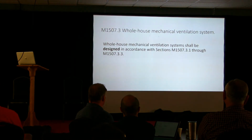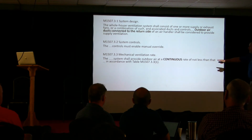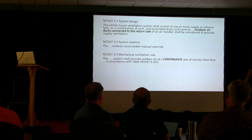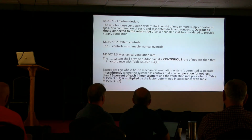Doesn't the code allow that though, the single duct from the outside to come in the return air? Yeah, I think I got it. You just have to be able to control it, to override it, right? Well, it should have a damper on it, shouldn't it? Yeah, and it's supposed to be continuous. Your furnace doesn't run continuous. Well, the newer ones do. They have the option, the circulation. If you set it on circulate mode, it'll run continuous. And if it's run intermittently, the fan has to be bigger. Yeah. So 25% for each 4-hour segment.